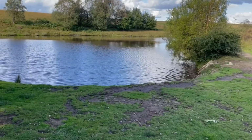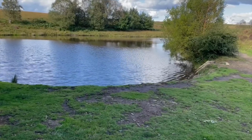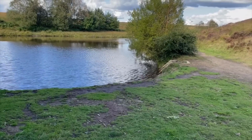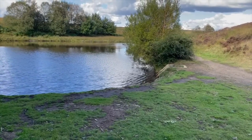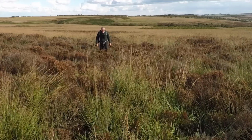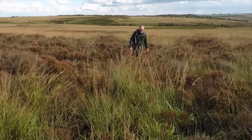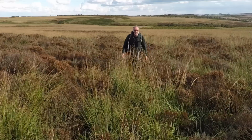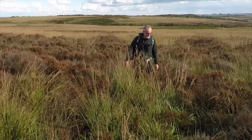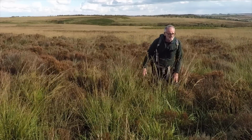So I'm going to collect my water for tonight and get it filtered. I ain't filming that because I have filmed it so many times before, and then we'll head up to the campsite. Last bit's been really hard going, walking through 2 to 3 foot of heather and grass. I'll be ready for a sit down, I think.